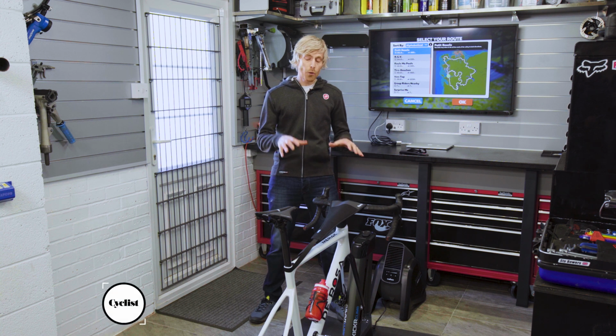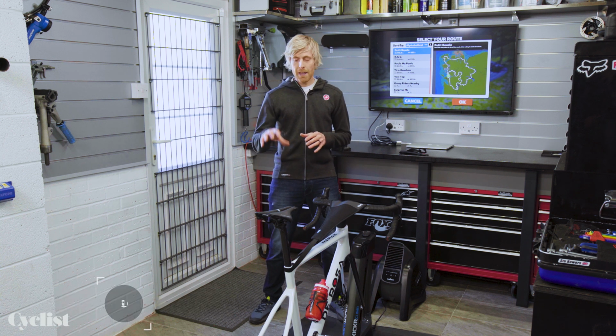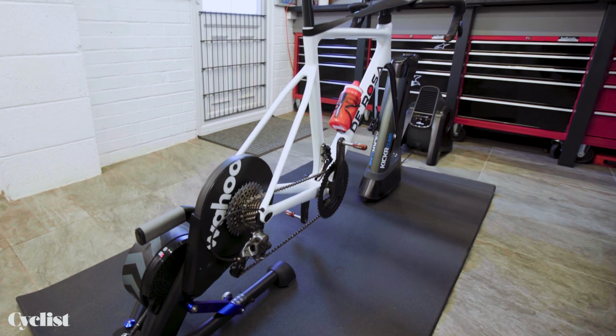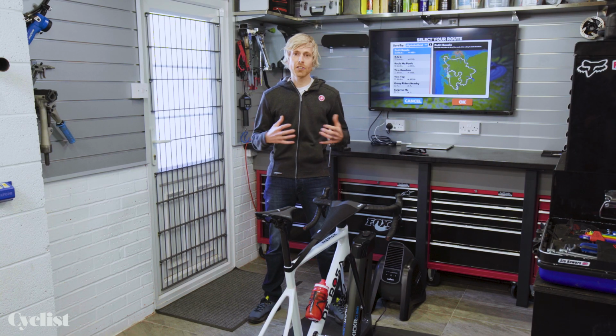So if we're aiming for the ultimate indoor experience, what we're really saying is we want that totally immersive and interactive feel. And for that, the basis is going to be a smart trainer. The smart trainers on the market are able to mimic that real-world feel, if you like, from what's happening on the screen in your third-party training software.